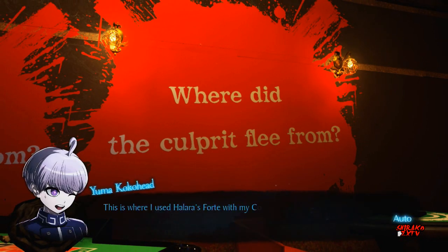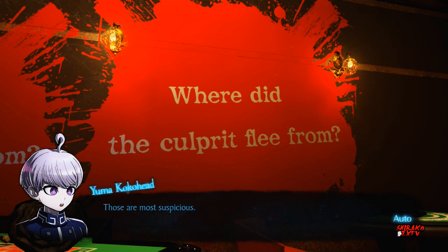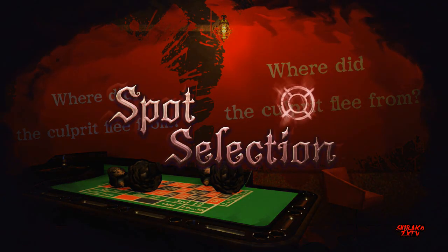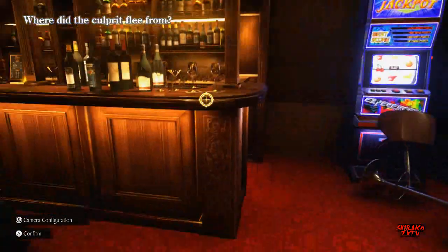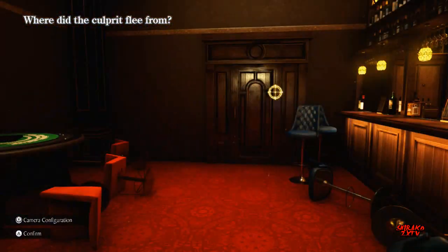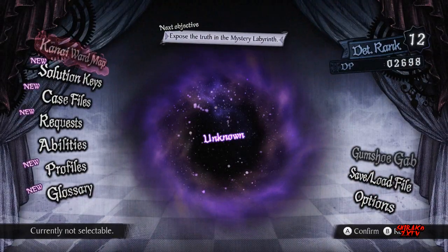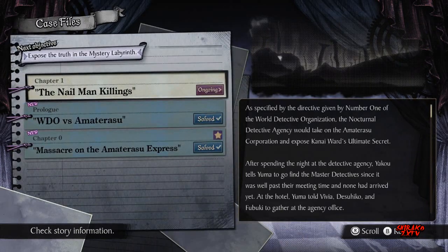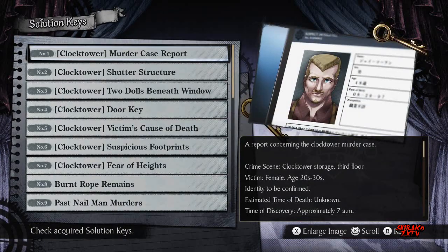This is where I used Hilara's forte with my coalescence for the first time. Post-cognition allowed us to see the crime scene as it was in the past. Some things were obviously different. Those are most suspicious. Where did the culprit flee from? I can't say too much on the wait. Wasn't there a specific reason why this was lined up? Because I think it would be the vent, but how? I just need to double check on the case files. Am I allowed to backtrack all that stuff? Which one was it?